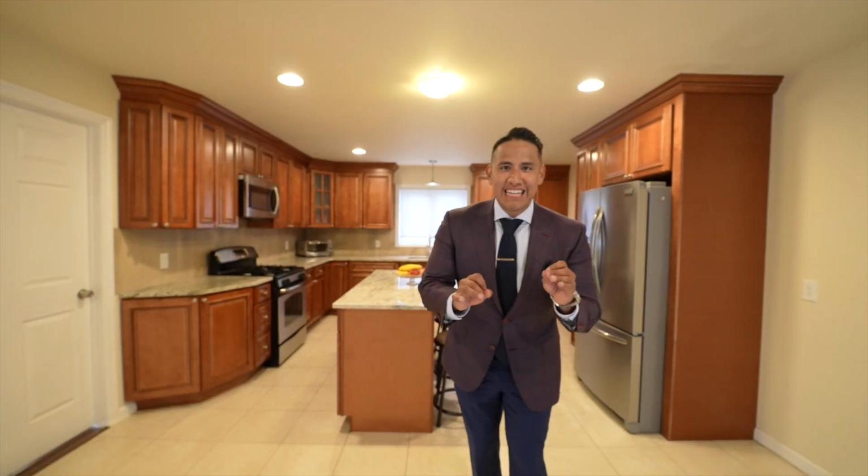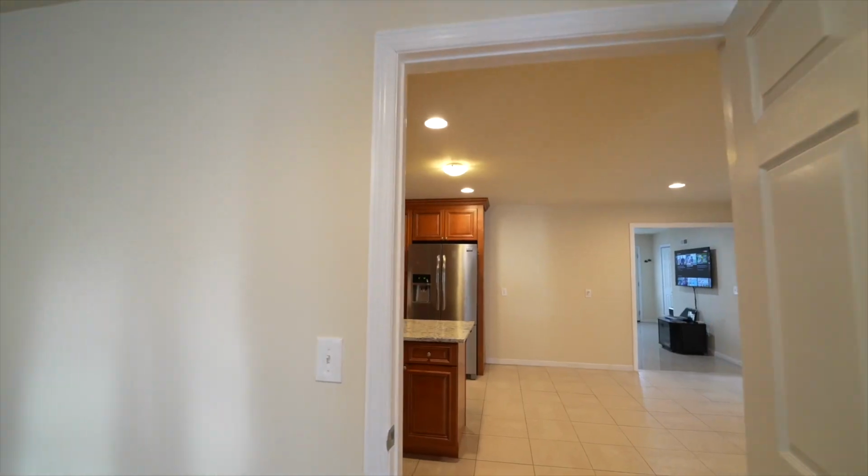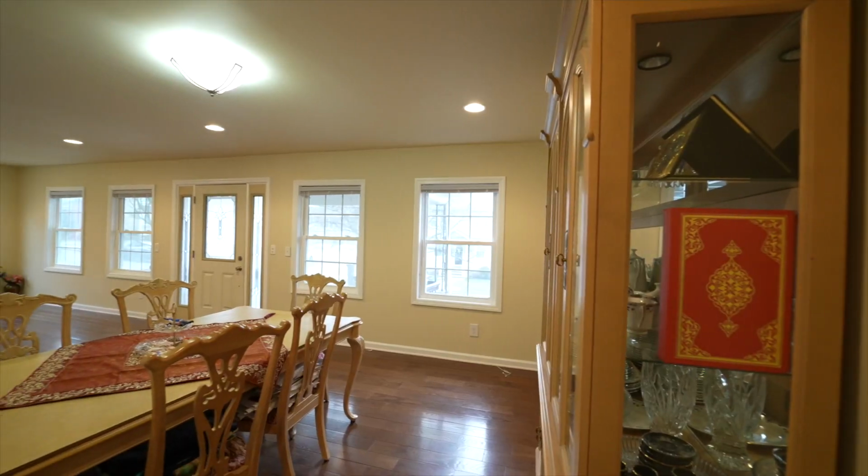Welcome to this kitchen, guys. Probably my favorite kitchen. It's a full eating kitchen, granite countertop, stainless steel appliances, soft close cabinetry.